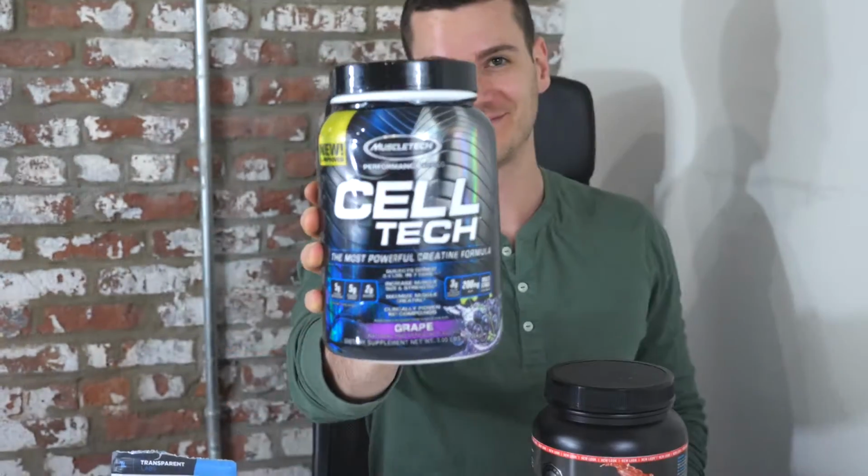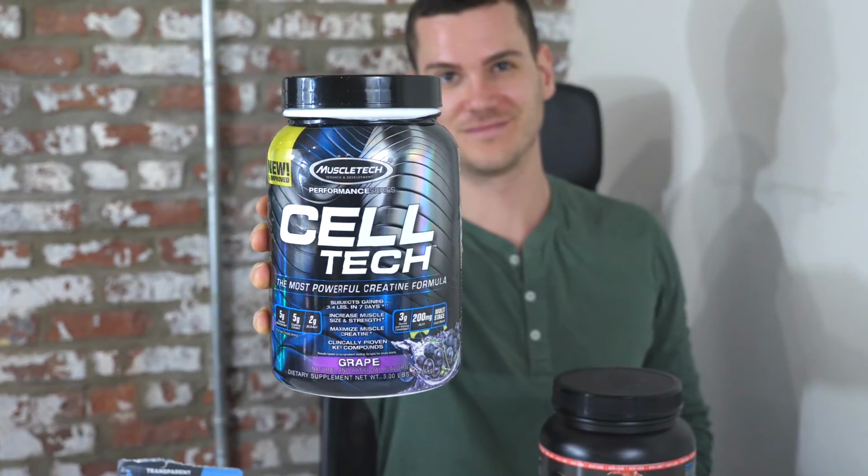As far as my favorite creatine stacks go, I really think that MuscleTech's CellTech is the best creatine stack on the market. There are a lot of products out there that claim they have extra ingredients that make the creatine more effective and more efficient when the science doesn't really hold up. CellTech, on the other hand, actually does have some pretty interesting research supporting it.